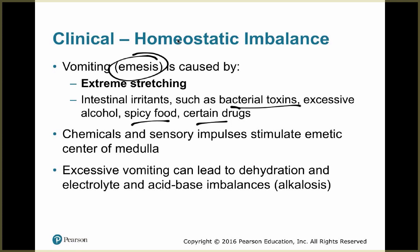And basically what happens is chemical and sensory impulses stimulate the emetic center in the medulla. So the problem with excessive vomiting is it can lead to dehydration and electrolyte and acid-base imbalances, and so alkalosis, right? A lot of times we want to get that under control.